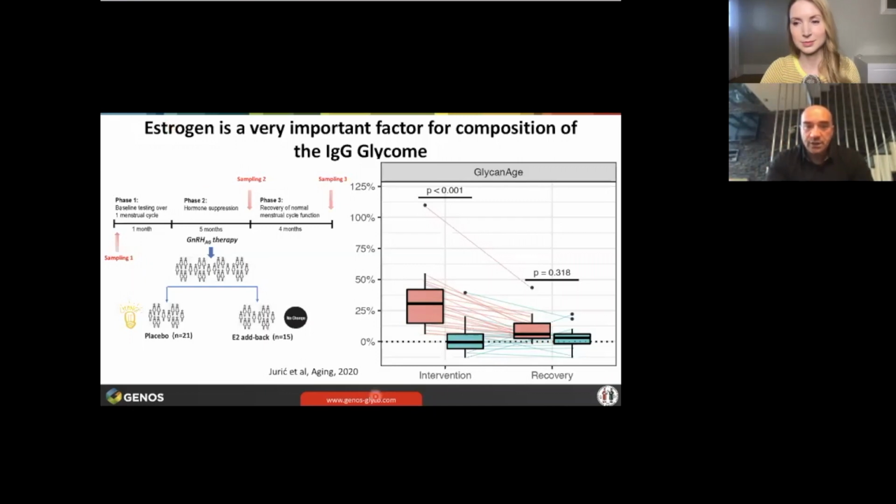It's not very much. It's not that you will become 20 years older or something like that, but it is the fact that not every woman, but some women do have a variation in GlycanAge level together with the menstrual cycle. That's interesting, because if estrogen plays a positive role, has a positive effect, you'd think the first week of your cycle, which is the period, that you would have a low level of estrogen.